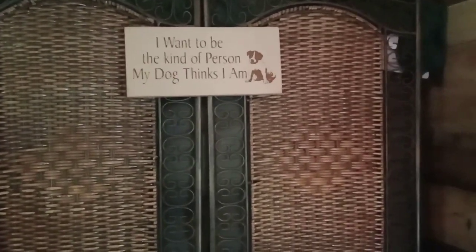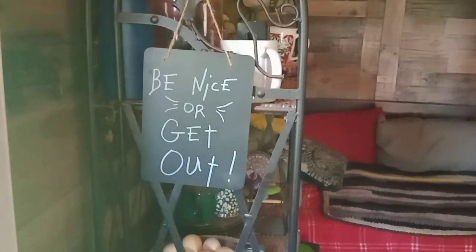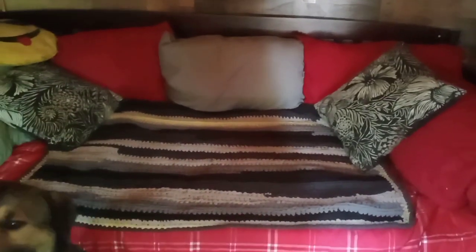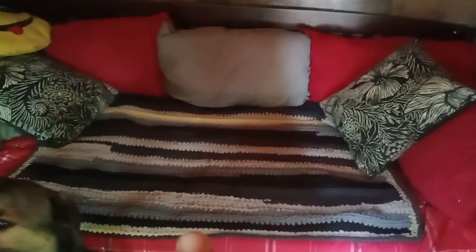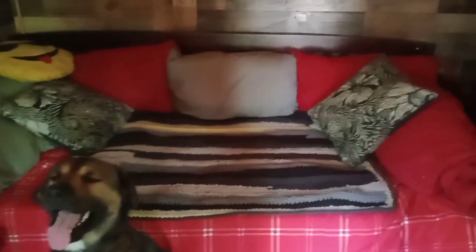Yes, indeed. I had this one in the van too. Be nice or get out. Lori, I just wanted to make sure you could see this little thing. It is on my bed every single day. I love it. It is perfect. Papa gets up on the bed sometimes and he doesn't really like getting on that because he likes to be cool, but I like it on top of there. I like to take a little nappy poo and it's very, very soft and I love the colors.